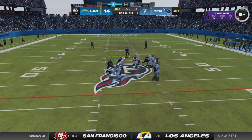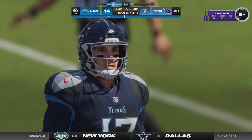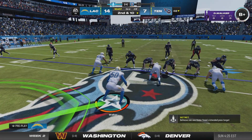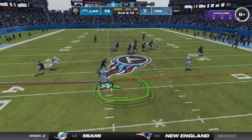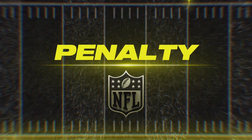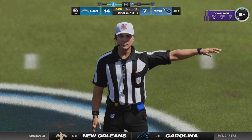10th carry now for Derrick Henry. Looking for a seam, but finding none. He'll get back to the line of scrimmage, and that's it. Well, there to make the tackle, Khalil Mack. Here's Tannehill now on 2nd down. Incomplete, but a penalty flag is down in the backfield. Let's get the call. Offense.